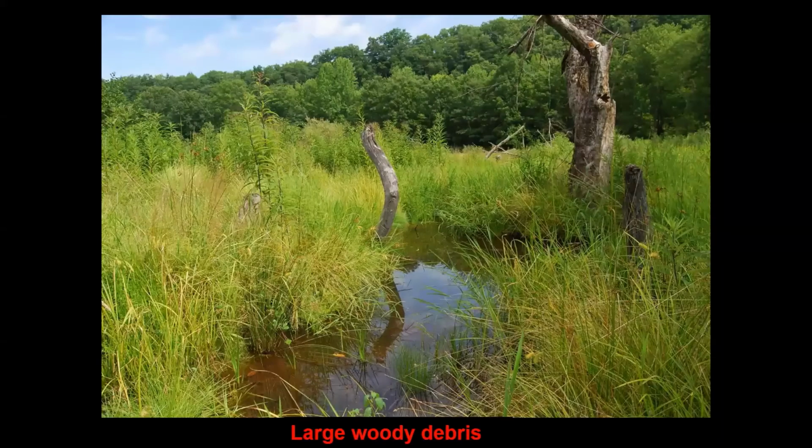Now, see the standing dead trees called snags? They were purposely placed in this restored wetland. And we found that they have great importance to many wildlife species in using wetlands. The way to look at a snag in a wetland, it's like furniture in a room.